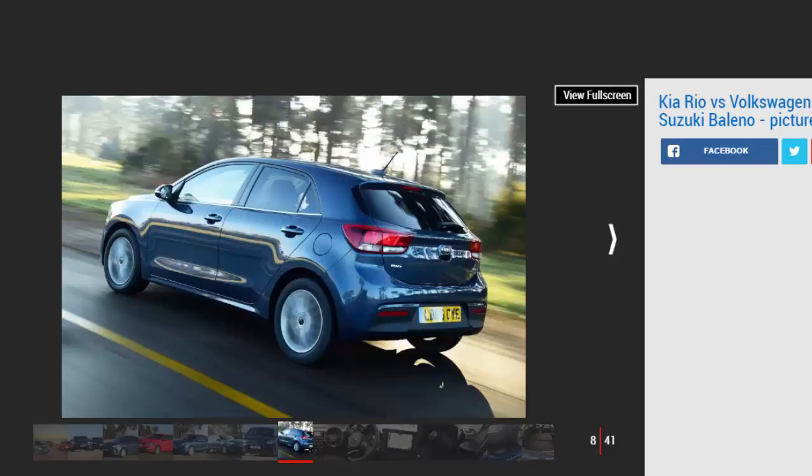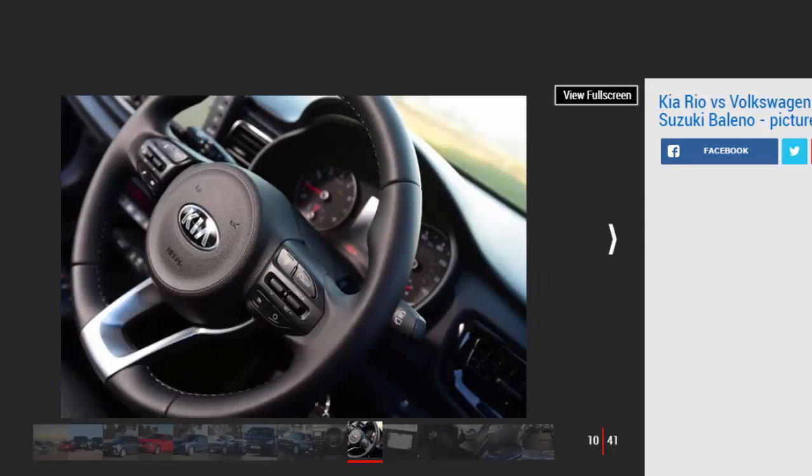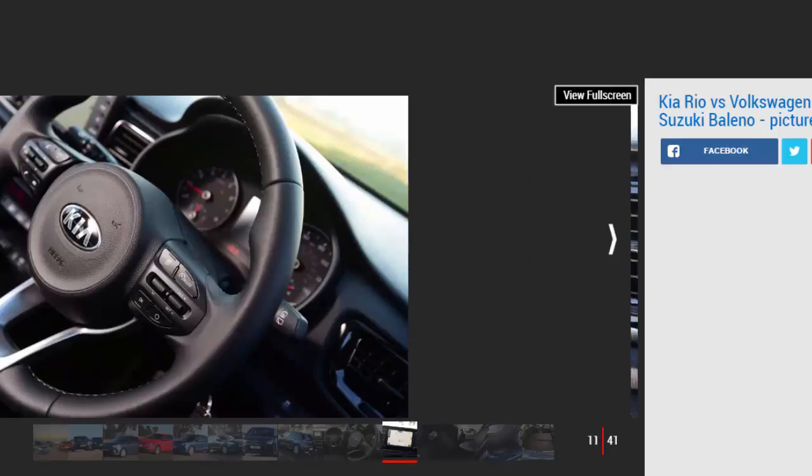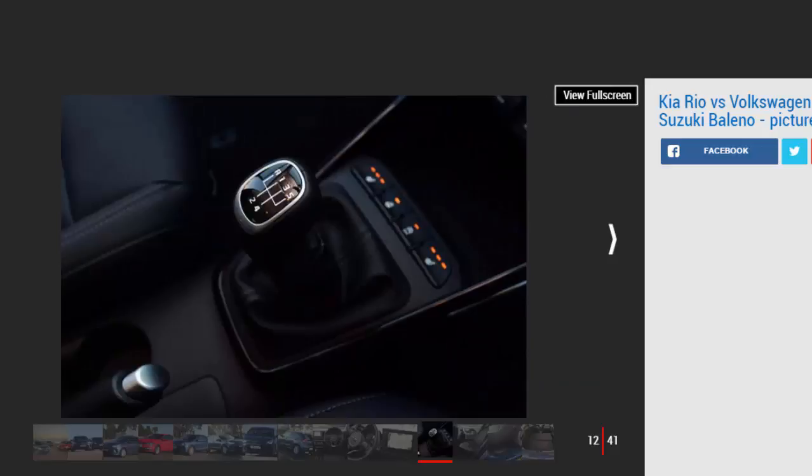Kia Rio. Model: Kia Rio 1.0 TGDi 3. Price: £16,295. Engine: 1.0-liter 3-cylinder turbo, 99 bhp. 0 to 60 miles per hour: 9.2 seconds. Test economy: 35.2 mpg/7.7 mpl. CO2: 102 g/km. Annual road tax: £20.